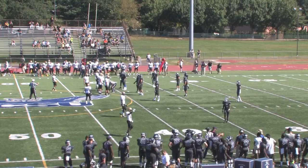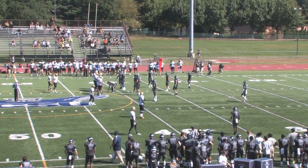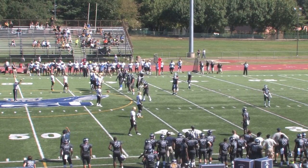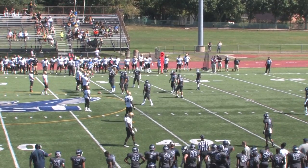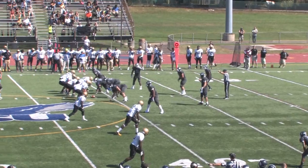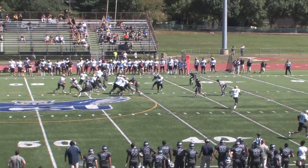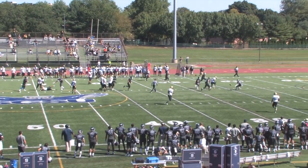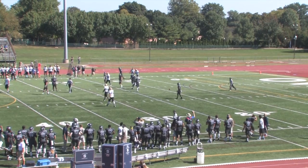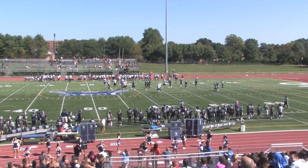Seconds left on the first quarter. First and 10 on the 41-yard line. AIC ball. Quarterback play action pass. Also a pass, easily dropped. Steven Davis incomplete, second down and 10 for AIC.